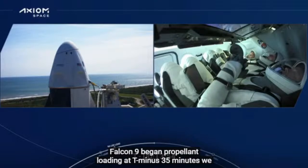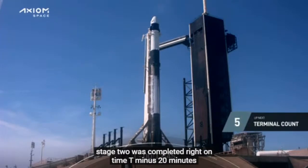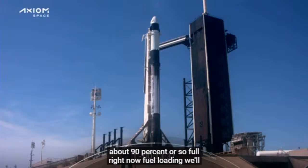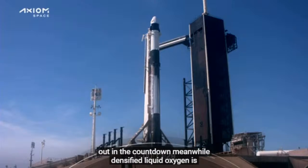As a recap, Falcon 9 began propellant loading at T-minus 35 minutes. We just heard loading of the RP-1 fuel, the kerosene fuel on Stage 2, was completed right on time at T-minus 20 minutes. We've still got fuel going onto the first stage. Looks like we're about 90% or so full right now. Fuel loading will finish up at T-minus 6 minutes, and we'll hear that call out in the countdown.